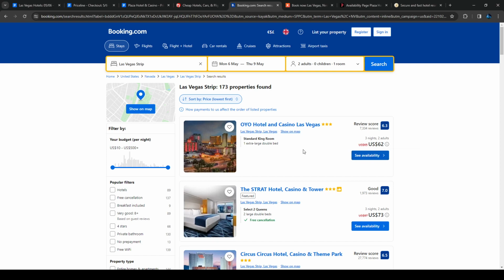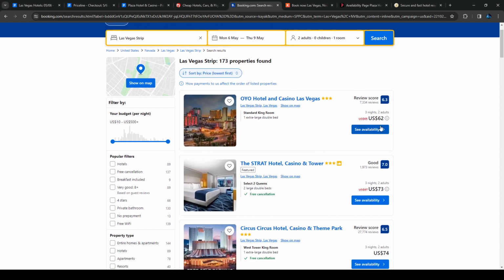That's your total price for Oyo, those same dates, the 6th through the 9th. That's a pretty good deal. Now, of course, you can always check with the hotel and see if they're doing something cheaper. But if not, that's a good deal.